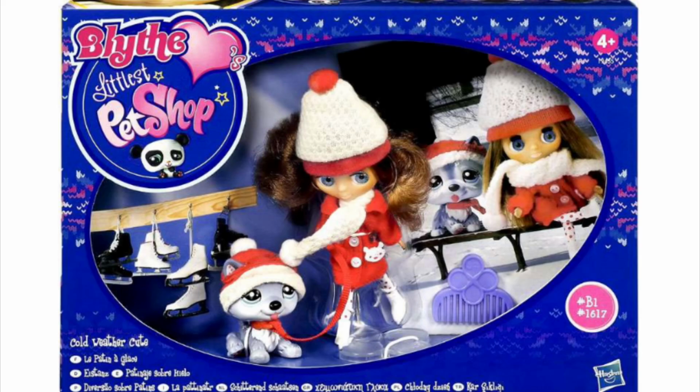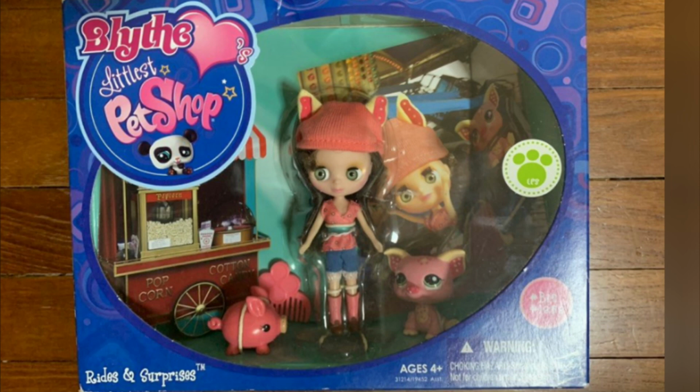I remember getting this set at the store as a kid, so I know I had at least 1 Blythe doll. However, I don't remember using her much. I think that many of the pets in the Blythe sets have really pretty and cute designs, but notice how what I'm saying is all about the pets and nothing to do with the dolls.